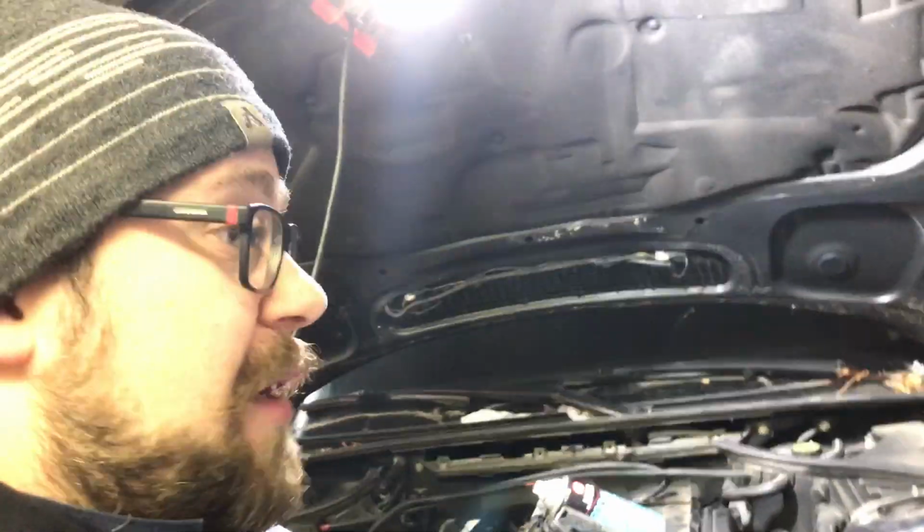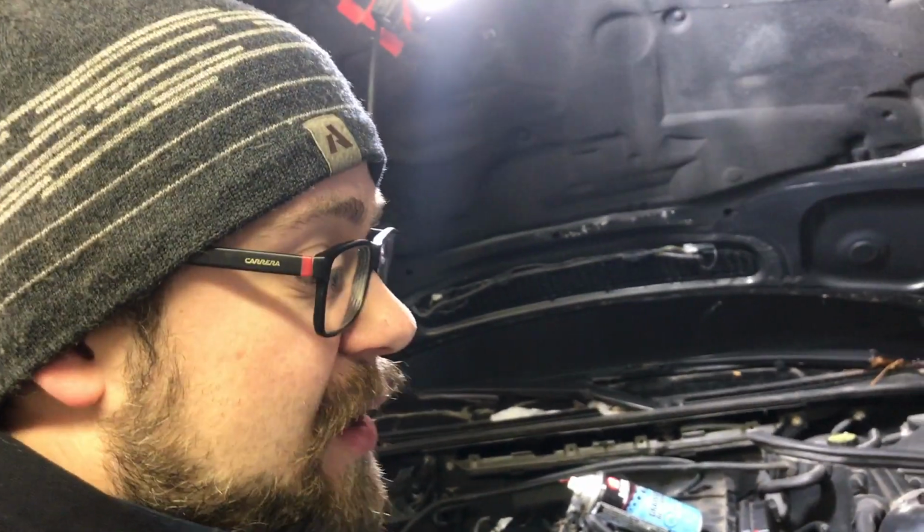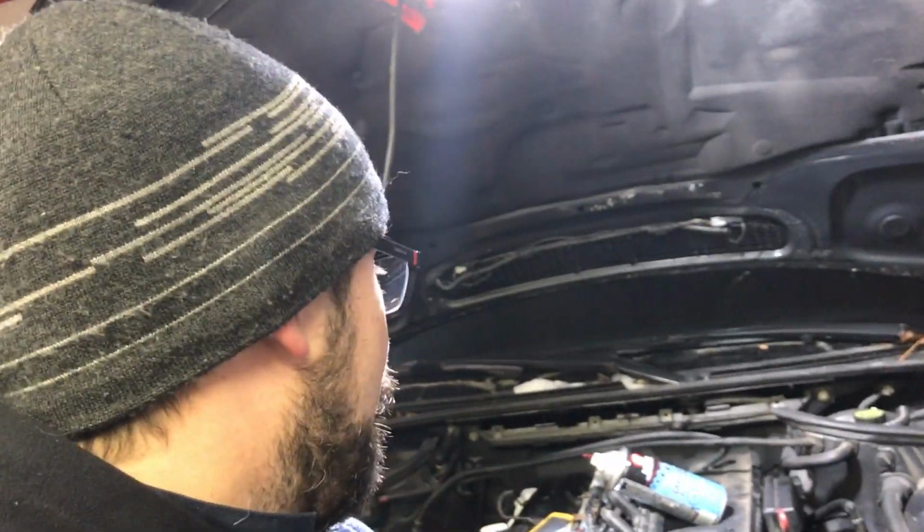This engine has like 300 and something thousand kilometers on it. It's kind of beat up. The oil doesn't look good. There's some sludge underneath the valve cover. So if I ruin this engine, good experiment. I'm just going to get another 325 engine for like $200 and drop it in.